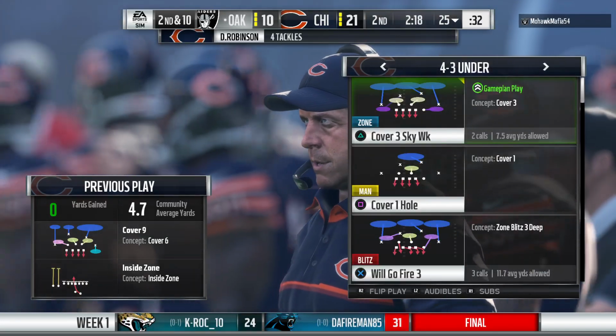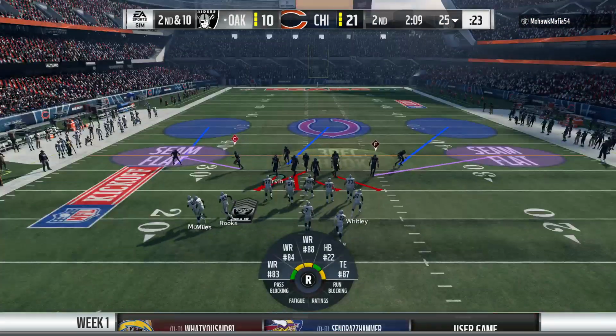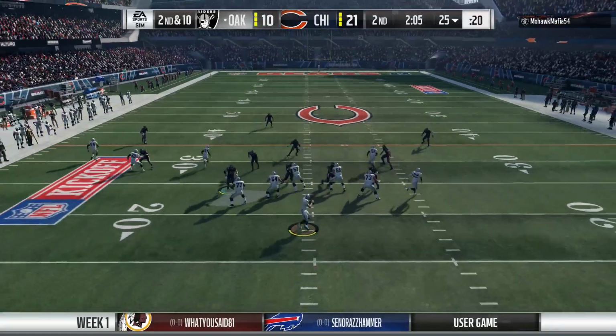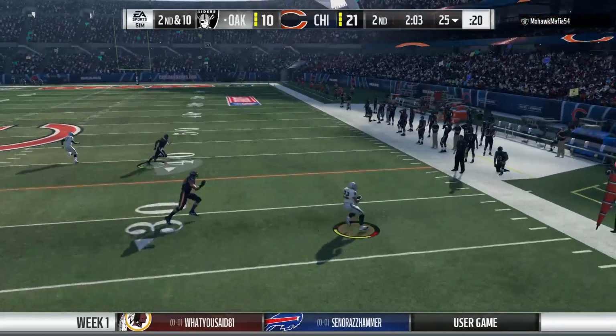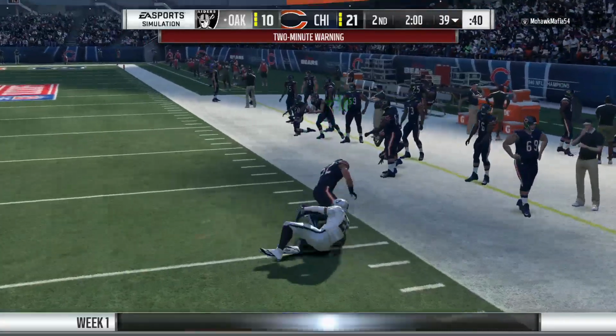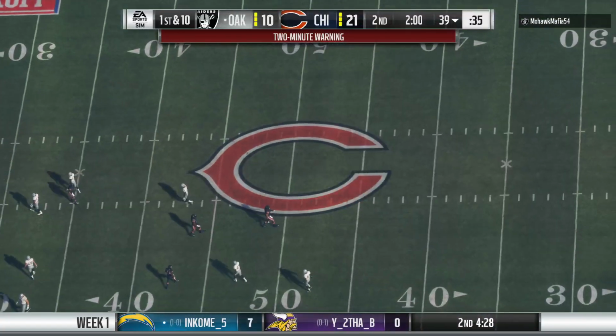No gain on that run, and while this team is down, they're not out of it by any stretch of the imagination. Maybe you just have to think about different style of running in order to get this guy going. Now he'll look to throw here on 2nd and 10. Throwing for his running back, and he's got him complete. And he gets this one just shy of the 40. They'll mark him down at the 39.